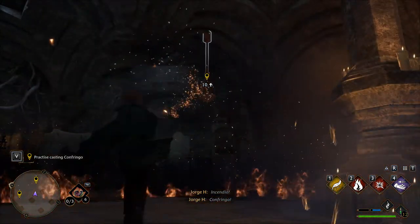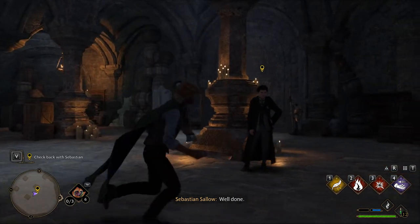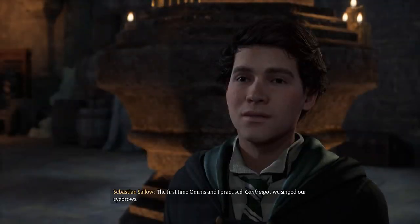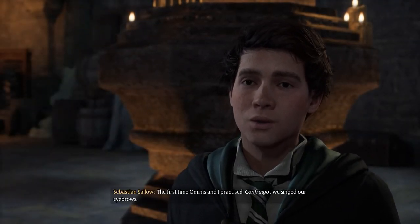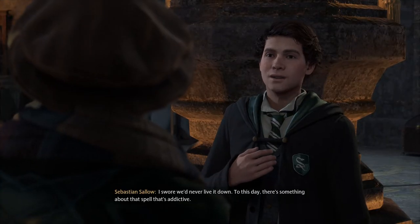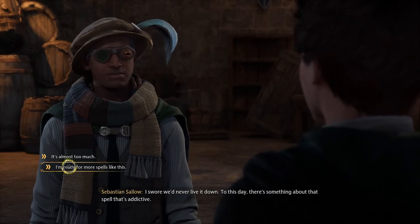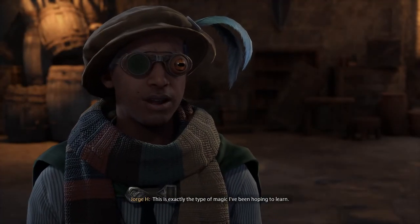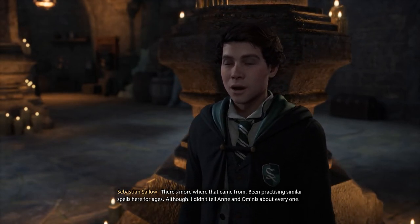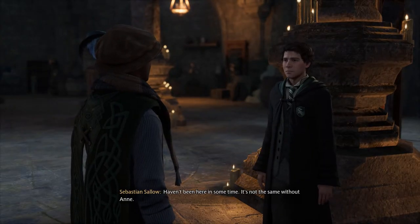Incendio. Confringo. That's it. I think I've got it. The first time Ominous and I practiced Confringo, we singed our eyebrows. I swore we'd never live it down. There's more where that came from. Been practicing similar spells here for ages. Although, haven't been here in some time.